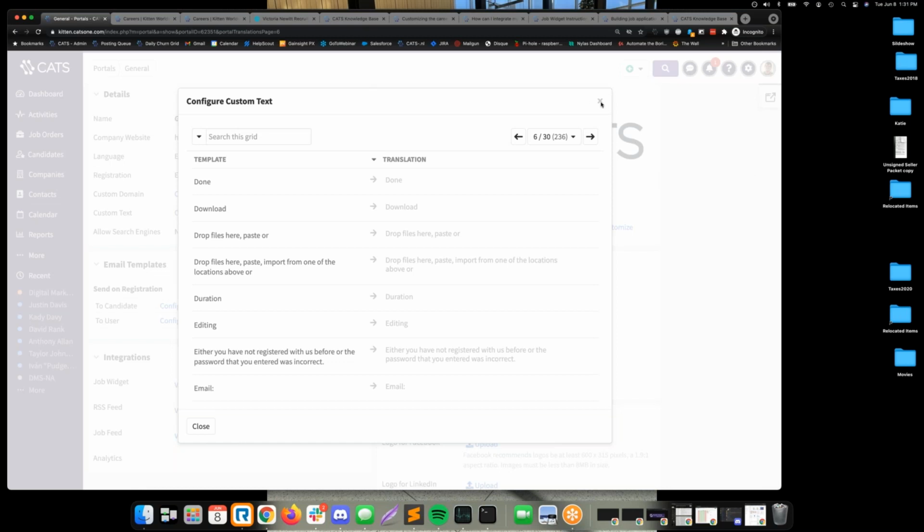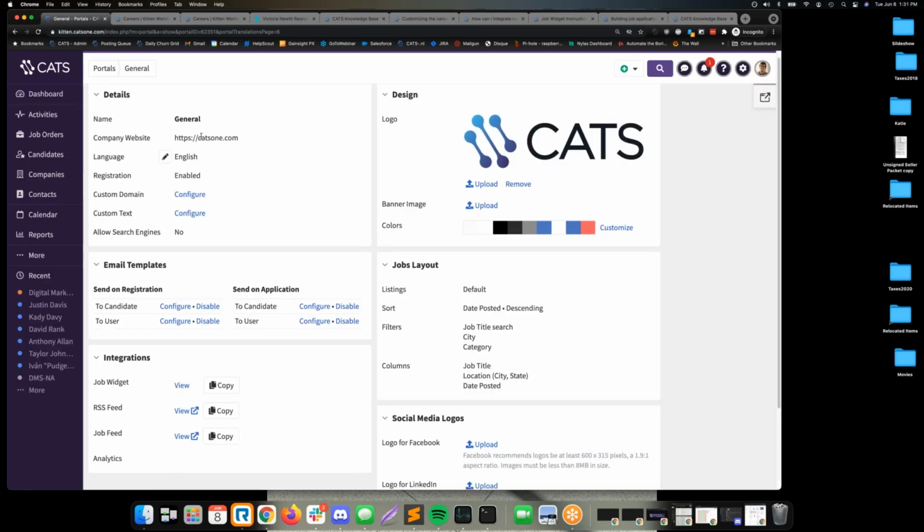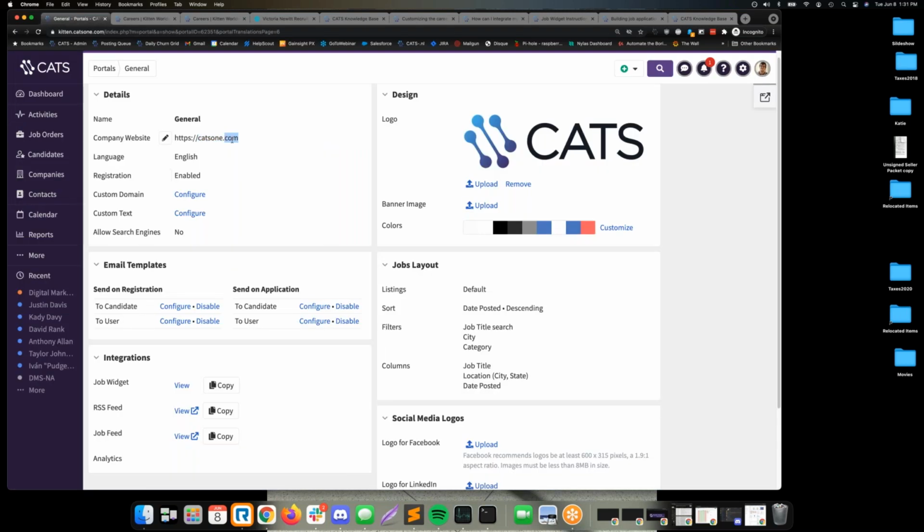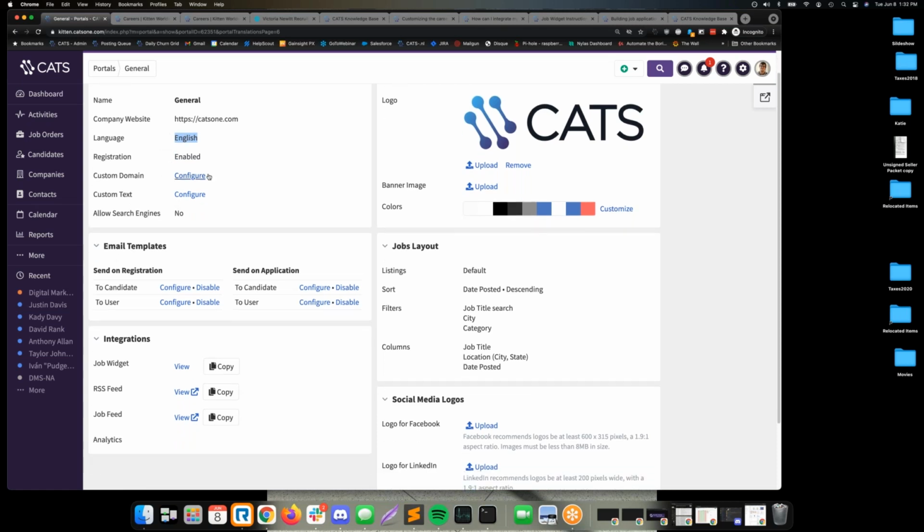And then just to quickly address a couple more things in this space. Company website is basically, we have this link up here, and that'll just link you back to whatever the company website is. You just have to let us know what that site is. The registration we talked about, language, pretty straightforward. A couple of other settings here we're talking about.